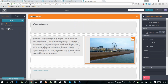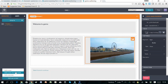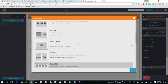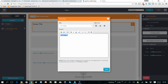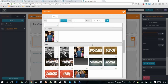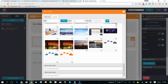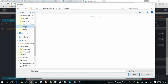We'll now add in a second screen, and this time I'm going to use a screen template. Templates let me build up really interactive screens very quickly. So for this particular one I'm going to choose a hotspot image, and we'll do a world map all about our offices. And don't panic, the multilingual bit is coming very soon. I just need to get the basics of a British course in. And I haven't got my world map in here, so I'll just have to go and grab it off my operating system.